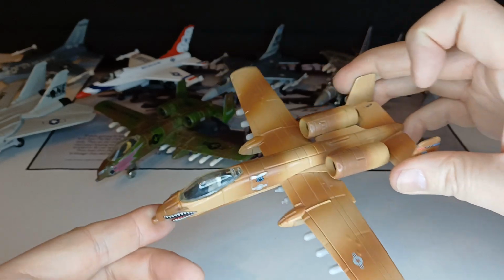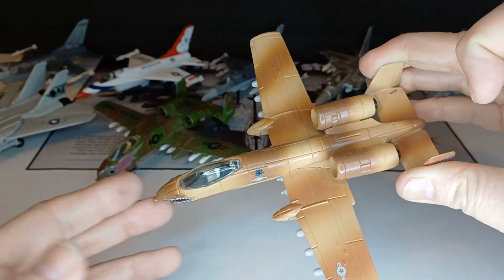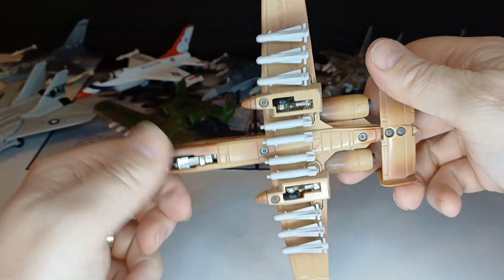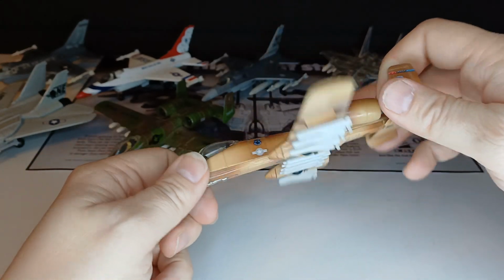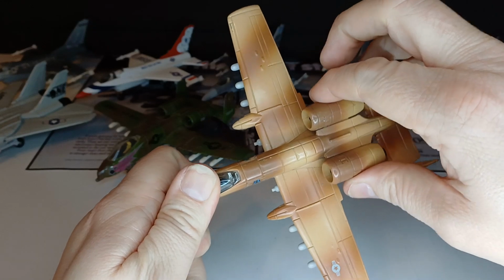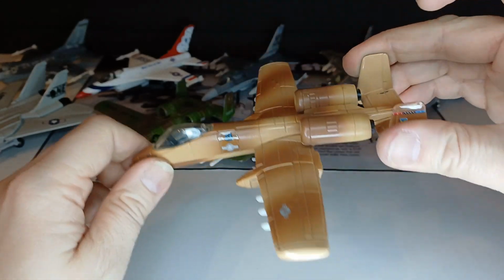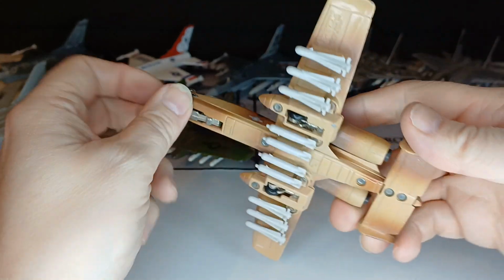This one, obviously all of the Force One range kind of suffer if you're getting them unboxed. They're nearly always going to be missing the missiles because they come off quite easily. The A10, the engine pods are plastic. That's another bit that can quite easily go missing. But the rest of it's all metal again.